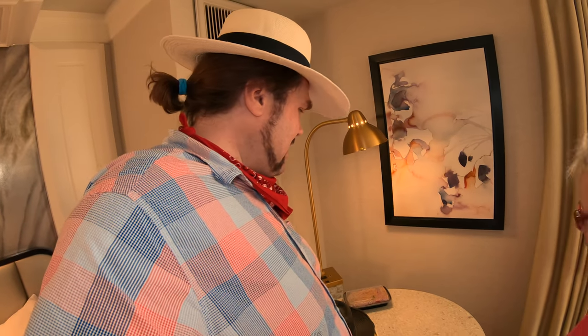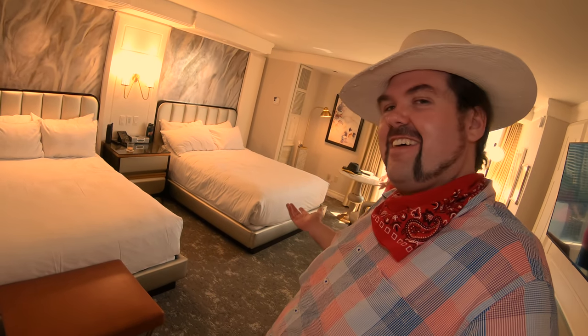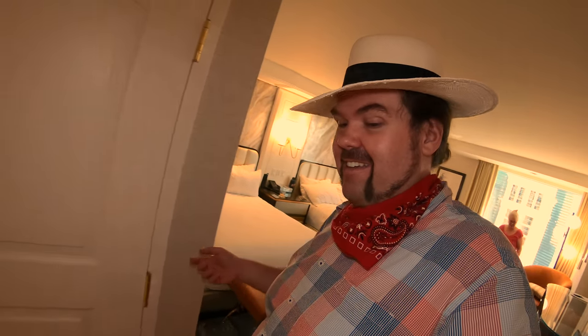And then this is kind of weird. They put this table in the corner there, where you can't use it. We got one base thing to sit on, but not one here, not one on the other side. That's so weird. I don't know. They're going to say we stole one of those, and they're going to add it to the room charge there.